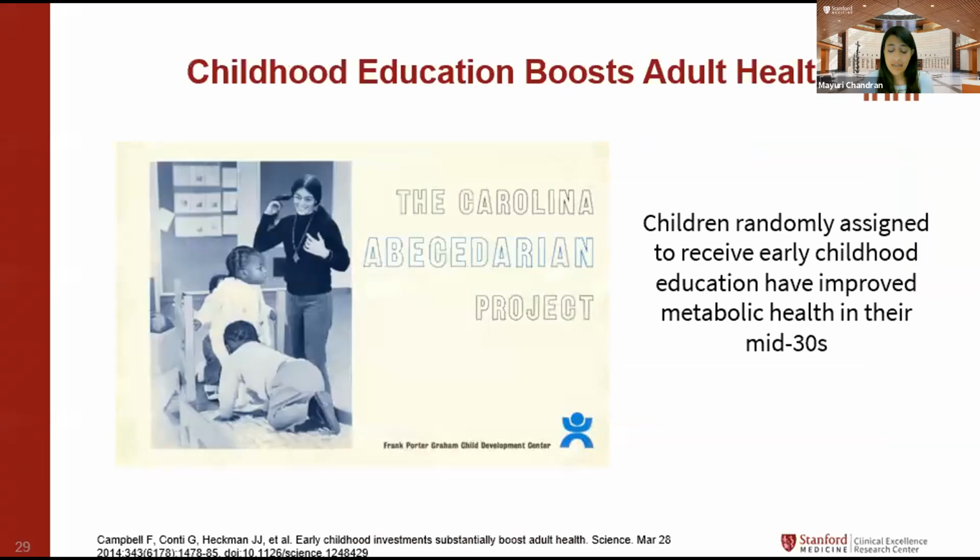Education is another social factor that is deeply connected with health. This study, the Carolina Abecedarian Project, was really remarkable. It's one of the very few randomized controlled trials in this space. James Heckman contributed to this study, and he actually won the Nobel Prize for doing this type of work.